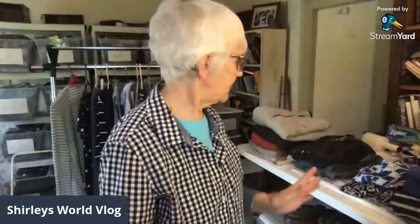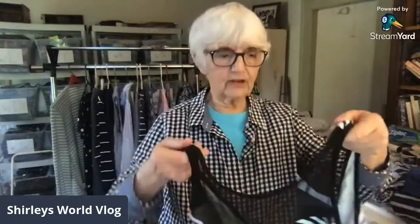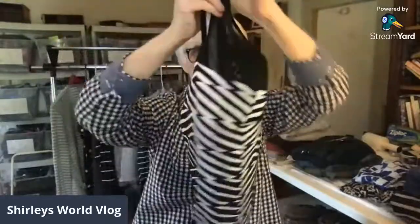Okay, I'm just going to go through these piles and then I'll show you what's on the rack. I found a bathing suit by Chico's. It's black and white, a one-piece bathing suit, and it has this mesh up here on the top. Chico's bathing suits are called Chico Swim. It's a size 14. So not really a big size. 14 is normal size. But I thought that was really nice condition.